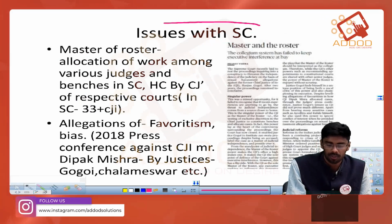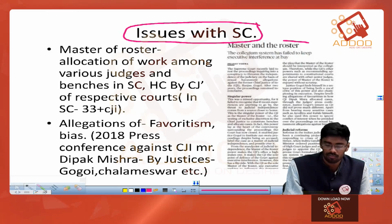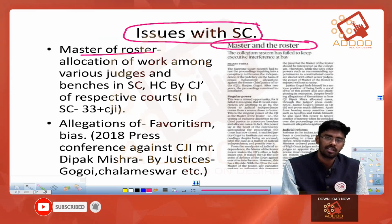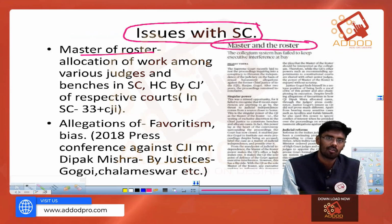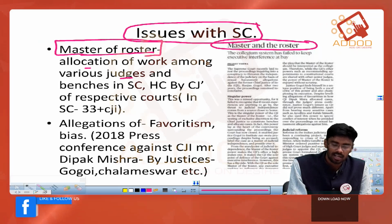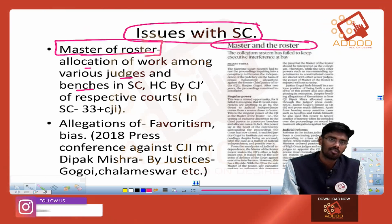So, issues with the Supreme Court. This article mainly talks about the master of the roster. The master of the roster is the Chief Justice of the Supreme Court or the High Court of the respective states. They have an important power, that is allocation of work between various judges and benches. So let's say a case is coming to the High Court or the Supreme Court. The Chief Justice of that particular court provides this work to a specific bench on his own.